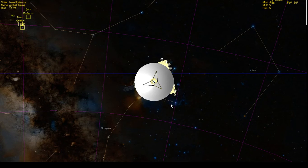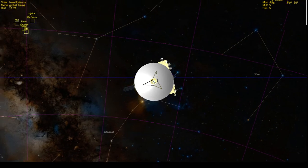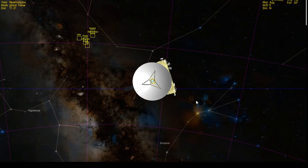So let's time accelerate a little bit because this is a long journey. We're going at 1,000 times real speed, and you can see the time ticking away. You can see that the orbit of the moons is getting a little bit bigger, which means that we're getting closer, of course.